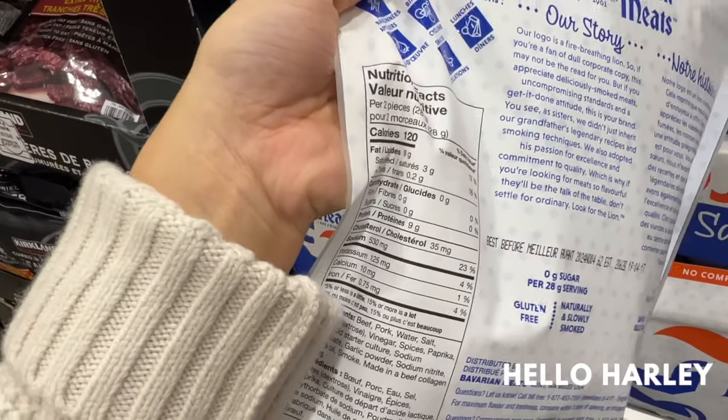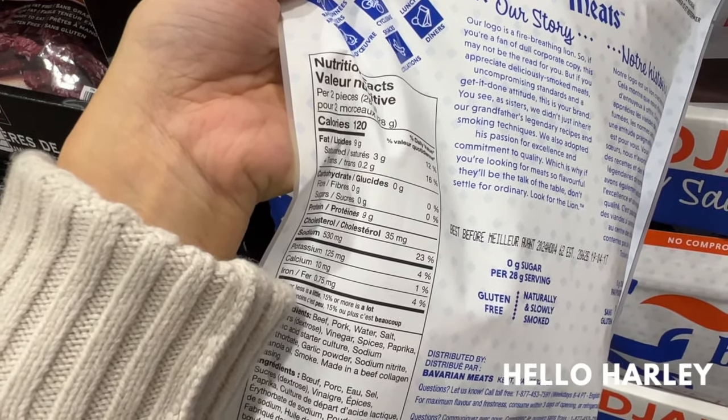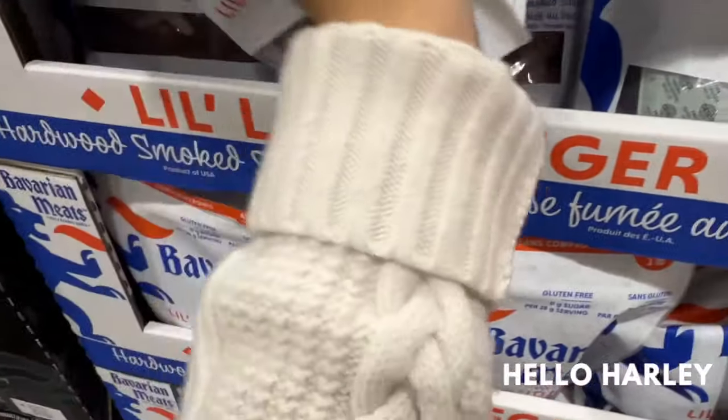But 28 grams, 120 calories, 9 grams of fat. It's a lot higher in fat. 0 carb, 9 grams of protein. So again, not bad.